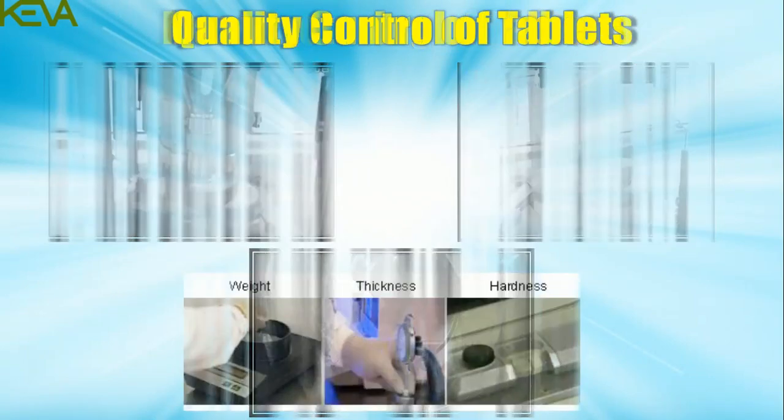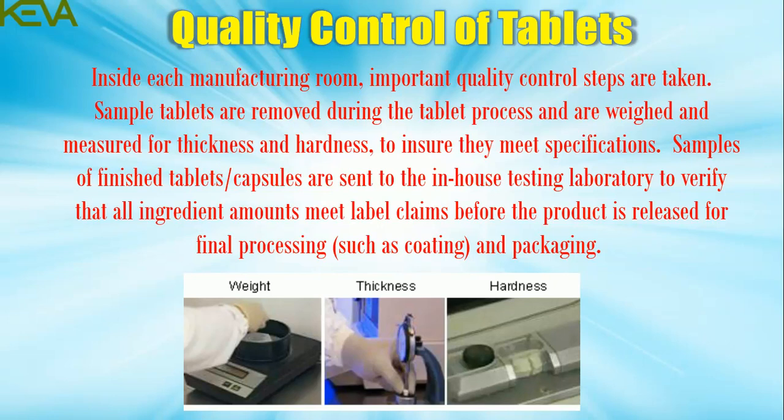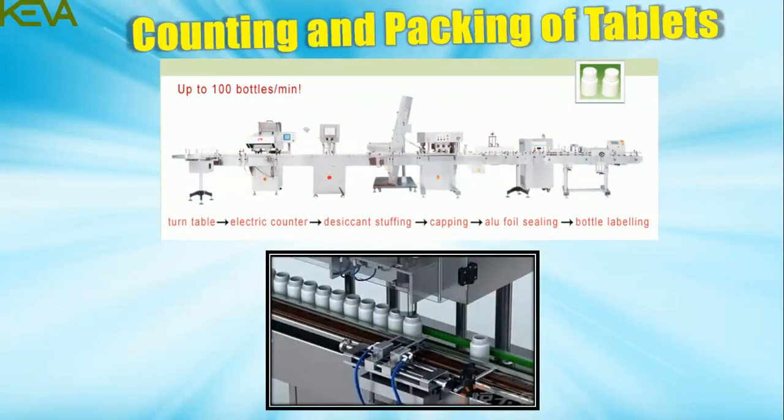Quality control of tablets. Inside each manufacturing room, important quality control steps are taken. Sample tablets are removed during the tablet process and are weighed and measured for thickness and hardness to ensure that they meet specifications. Samples of finished tablets or capsules are sent to the in-house testing laboratory to verify that all ingredient amounts meet label claims before the product is released for final processing, such as coating and packaging. Counting and packing of tablets.